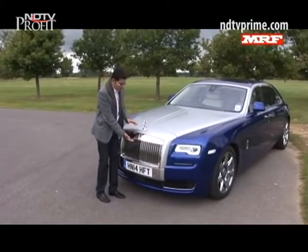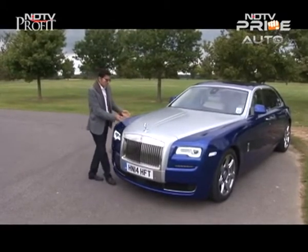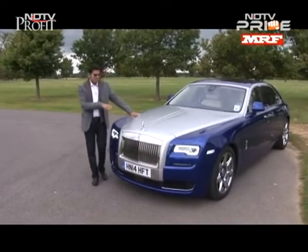The other difference there, in fact, is that the Parthenon grille and the mascot, the Spirit of Ecstasy, have both moved up 13 millimeters. Not a whole lot, but it does give you a little bit of a heightened sense of the hood over here, to imply again the kind of power that resides under it.